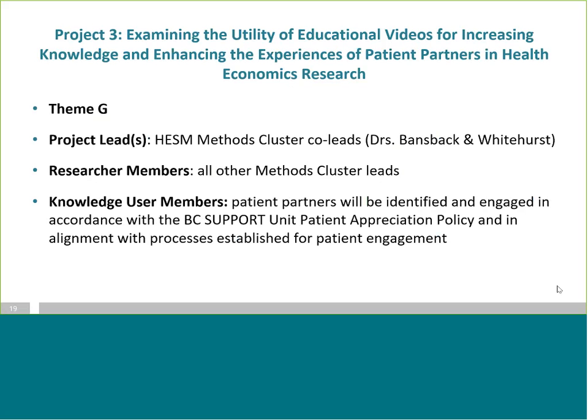So this fits with the communicating results, the communication theme of the methods cluster. And this project really came together through a lot of discussion between all the methods cluster leads, not just the health economics one. And this ended up being a cross-cluster project. So all cluster leads will be part of the research team for this particular project. And it will be led by myself and Nick. And similar to Stephanie's description of how knowledge user members will be identified, we're going to go through the approaches in accordance with the VC support unit policies.